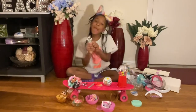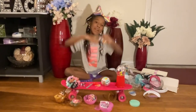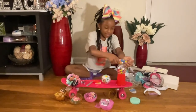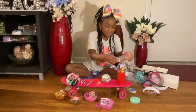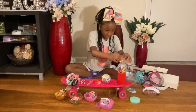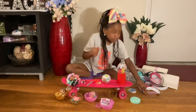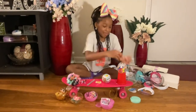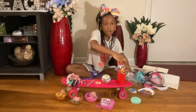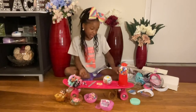Raindrop, raindrop, I'm ready to taste the raindrop, raindrop, I'm ready to taste the rainbow. Let's put it in there, let's put it. Raindrop, oh my god. Carry up. Hey, let's go. Raindrop, I'm ready to eat this raindrop. Come on, sing with me. Raindrop, raindrop, I'm ready to eat this.